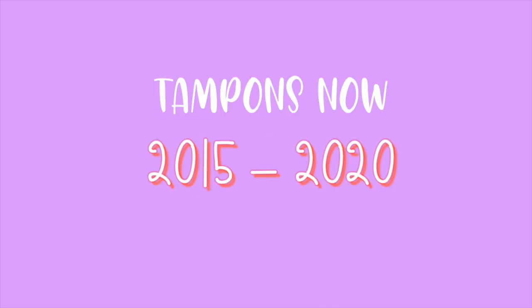In 1989, tampon manufacturers were ordered to implement an absorbency scale for their tampons. The scale that they used in 1989 was junior, regular, super, and super plus. The scale that we use today is light, regular, super, super plus, and ultra. And finally, in 2015, a worldwide movement to end tampon tax was started. This movement is still ongoing today.